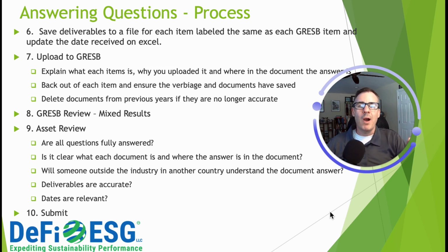You want to make sure everything is dated, and is it the correct document for the correct year? So GRESB requires a date to be on anything. And again, some things have to be done every year. A majority of the items have to be done every 3 years. If you're submitting this for 2021 and the document says 2022 on it, they're probably not going to give you points. You could probably use it next year, but it's probably not going to help you for that document. So you want to make sure everything is accurate.